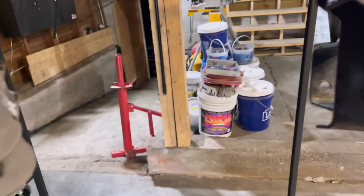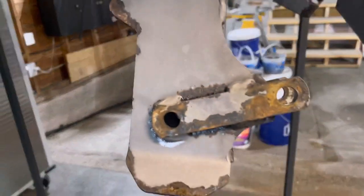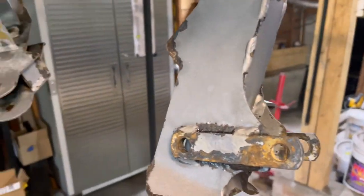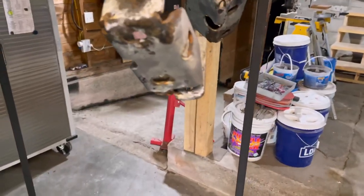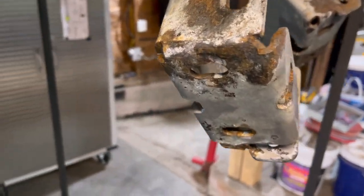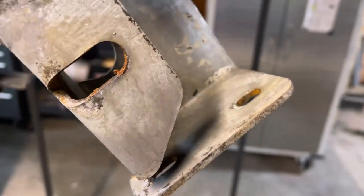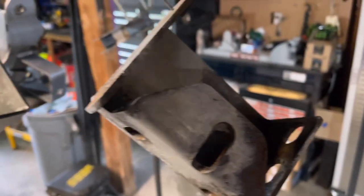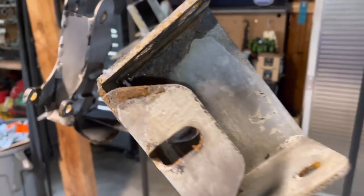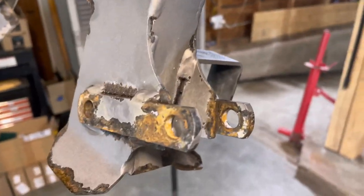Came out of the chemicals. Just have to blast though. These two brackets are to the push plow. And these two brackets are to the bumper. They are corroded as hell. I just have to do blasting to get the rust off.